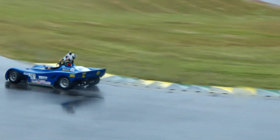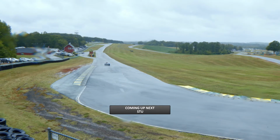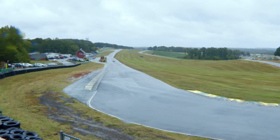So that'll put a period on Spec Racer Ford 3, an eventful race, but always an exciting one to watch. But we've got lots more races to come in the 59th running of the SCCA National Championship Runoffs from VIR. We'll see you down the road.